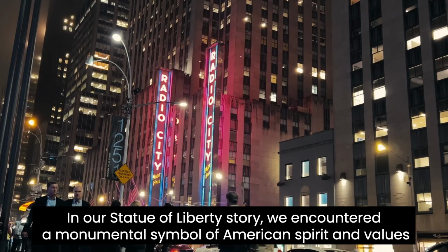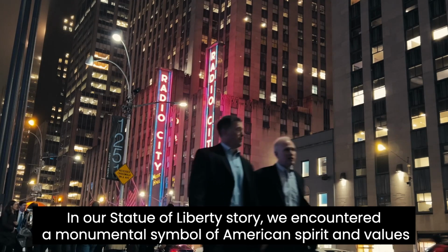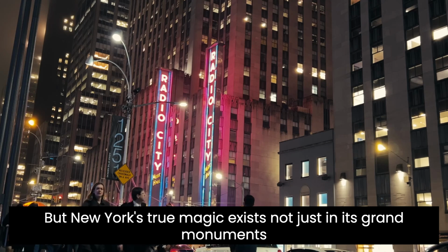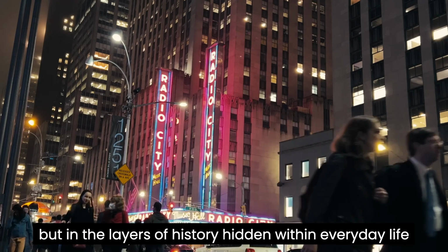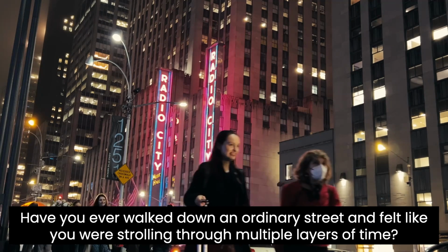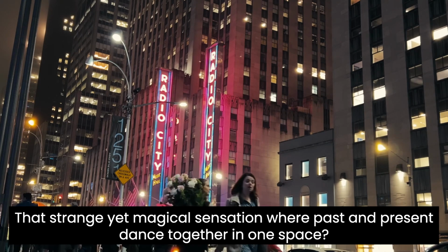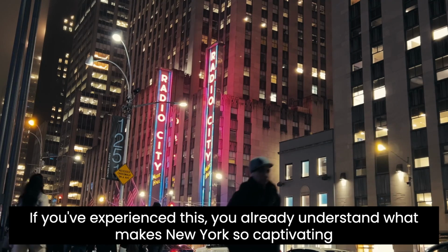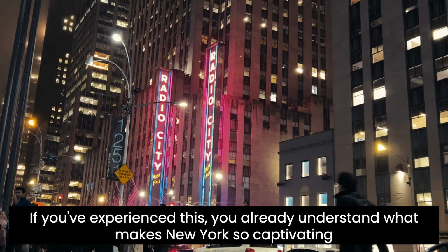In our Statue of Liberty story, we encountered a monumental symbol of American spirit and values. But New York's true magic exists not just in its grand monuments, but in the layers of history hidden within everyday life. Have you ever walked down an ordinary street and felt like you were strolling through multiple layers of time? That strange yet magical sensation where past and present dance together in one space. If you've experienced this, you already understand what makes New York so captivating.